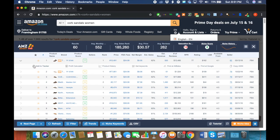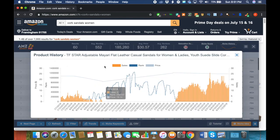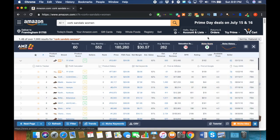And so what you can do, you can see that there's product history, so you can click on that. This will give the product history of that particular one. It will give the sales, the rank, the price, and you can see how many times they've sold it each day. And it looks like they stocked out for a while, and then they started making sales again. So they stocked out in Q4, which is a bad time to stock out, but they were making no sales then, and then when they got back into stock, they made sales as high as like 25, 26 per day. So definitely a hot seller, and I like the fact that it has a niche score of 8.